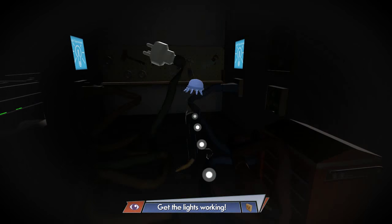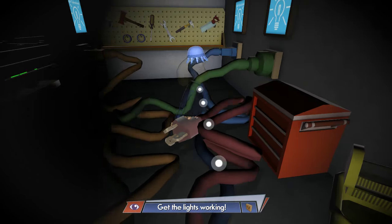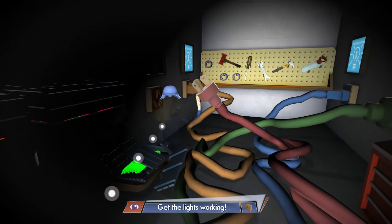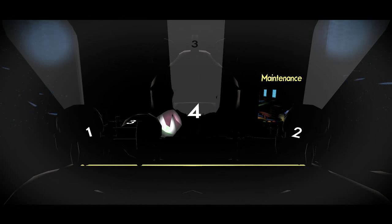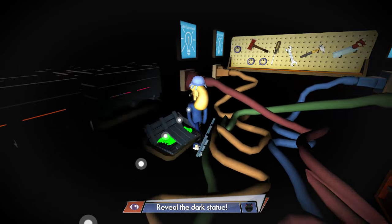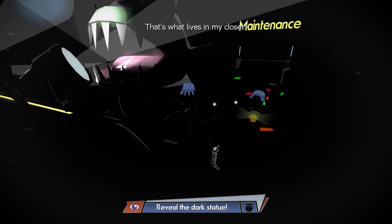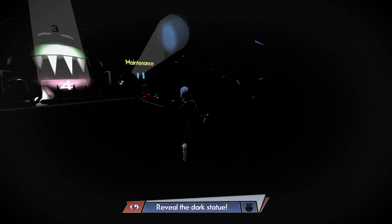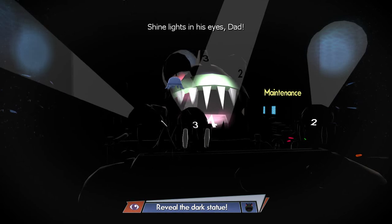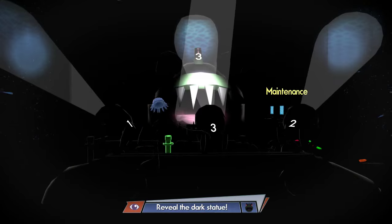Get that one in there. The three prong. Are you sure that's where that goes, Dad? Of course it is. Oh, knock stuff over. That one in there? Okay, reveal the dark statue. Does this go through you? That's what lives in my closet! How do you do that? Shine lights in his eyes, Dad! Shine it in his eyes. Eat you up, okay?